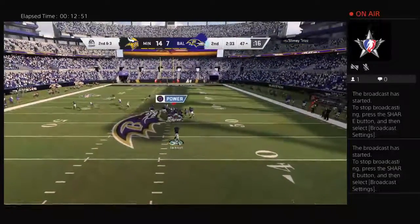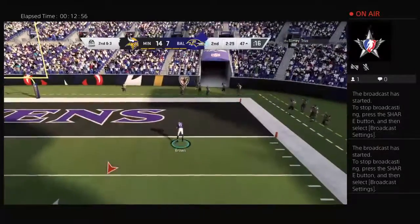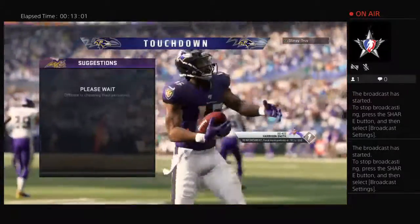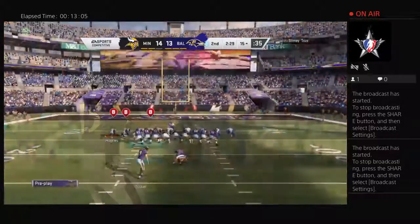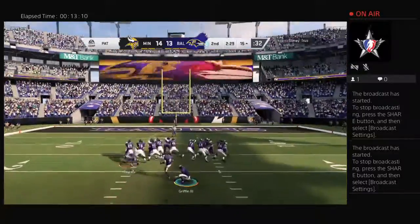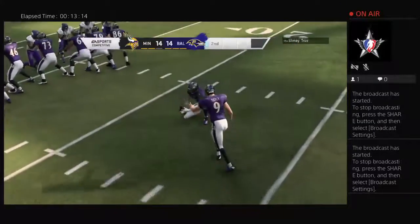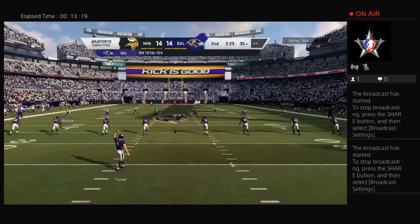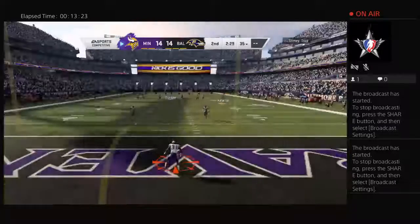Throwing again on second down. Jackson. Pass down the numbers. There he goes, and all the way in for a Ravens touchdown. Marquise Brown, 47 yards. And the Ravens are an extra point away from tying the football game. Tucker is able to connect on the extra point, and we've got a tie game here in a back-and-forth first half. This one is tied at 14 now as he sends this one away.